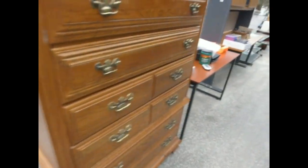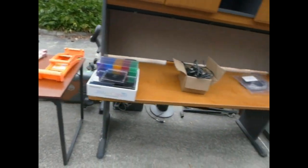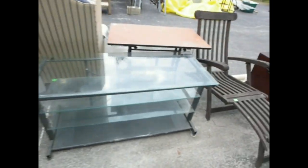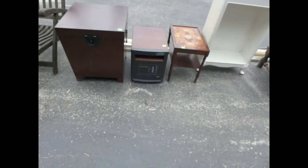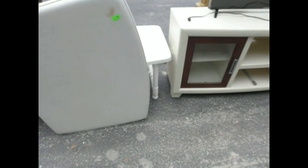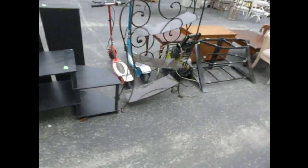And coming down this side, you got another chest. Back up a little bit so you can see a collection of miscellaneous hardware and electrical. Beautiful big desk right there. Look great in your office. A glass top table, a folding, probably a teak chair. Nice little storage box, Eden Pure heater. Those things work great. Nice little chair, all needs a cushion. There's a boat cushion and a PVC table, a TV with the stand underneath, another TV stand.